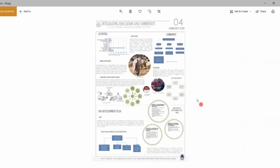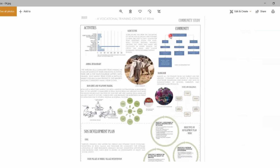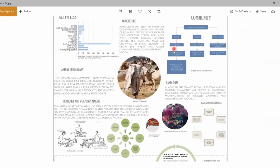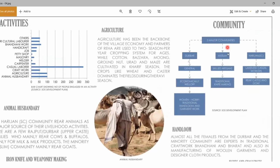The main activities of the village are agriculture, animal husbandry, iron knife and weaponry making, and handloom, which includes Bharat and Bandhani work. Darbar, Muslim and Harijans are the 3 major communities in which Darbar community does the handloom and garment work. Muslim community is specialized in knife making, and Harijans are concentrated in animal husbandry.